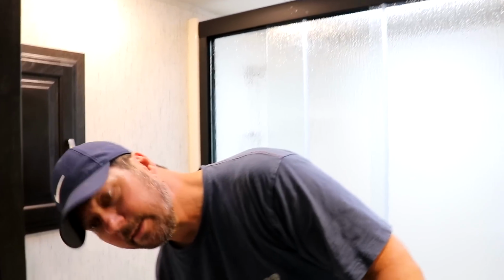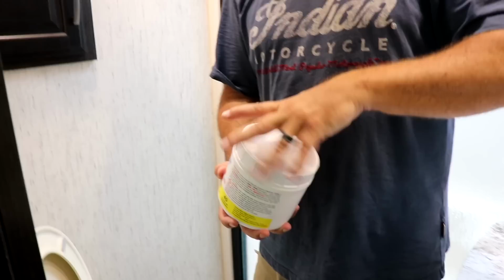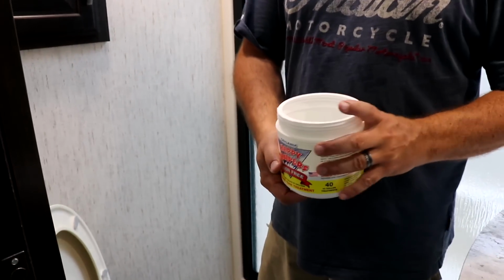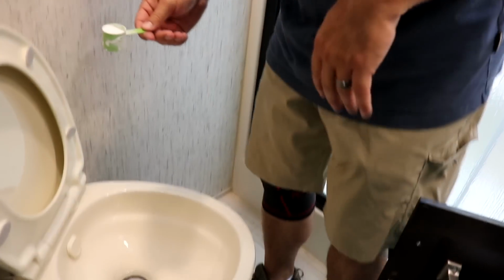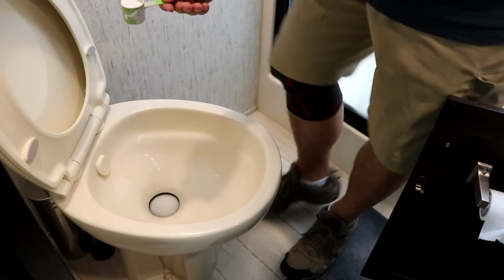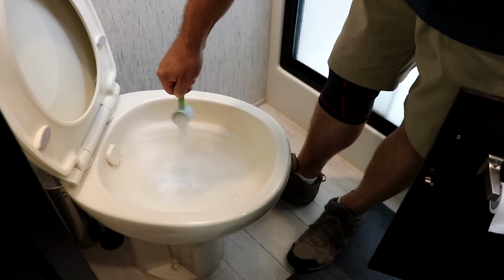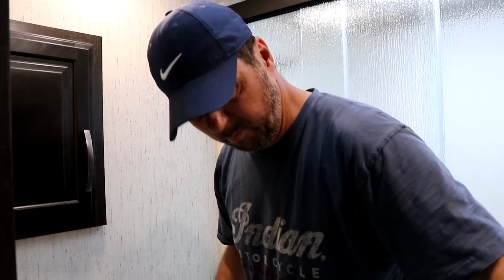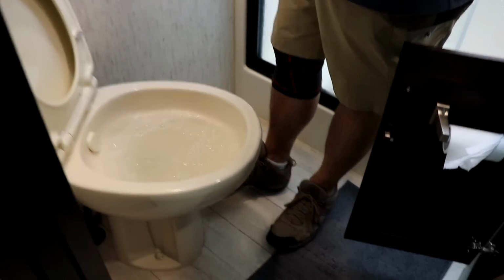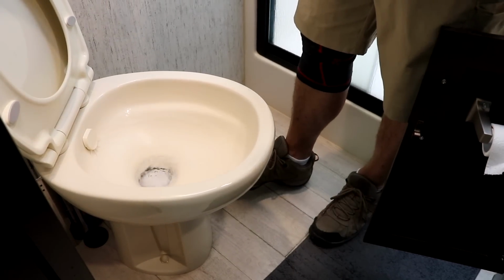For treating the black tanks, we use Happy Camper. It's real easy. Makes us happy campers. Real easy. 1 scoop for a gallon. So I know from measuring that a gallon is right about here, and you want to sprinkle mix it in. And try not to take deep breaths or you'll have a sneezing attack. Try not to breathe through my nose. So right there is about a gallon. And now I'm going to put 2 more gallons in there, between 3 to 5 gallons.